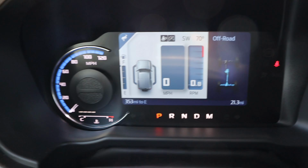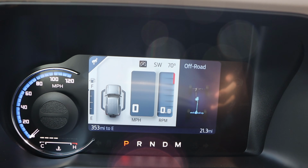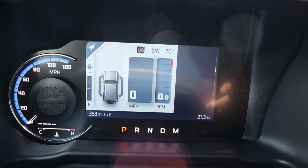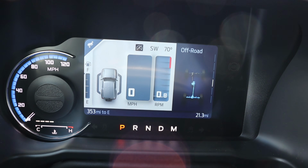Here is the center gauge cluster. As you can see, we've got the speed there off to the side, and then we have this main screen here in the center where you can scroll through different bits of info with the Bronco. So like we can see fuel economy, for example. We can make it be a calm screen as well. But the most important thing is obviously the off-road status.